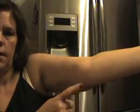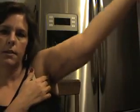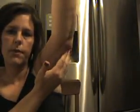Now when I go to this arm, can you see that? The scar goes up and then down. So I don't know if he had to do that. You can also see I'm still real swollen back in here because I had that tube in. Here's where the tube was on this arm, and it's not quite healed as well as this one because it just came out last week.